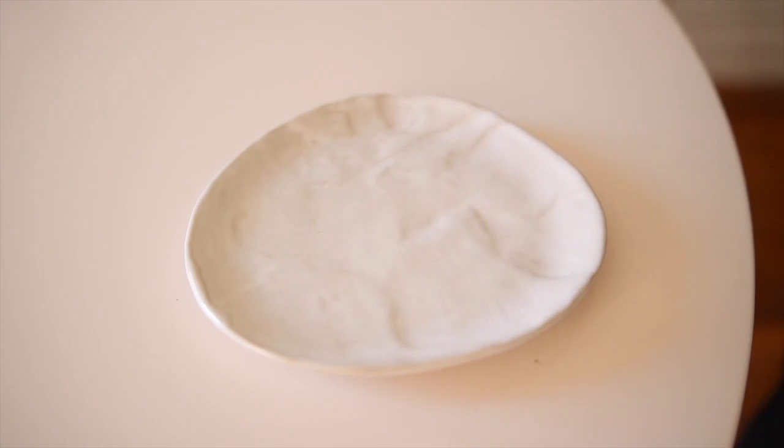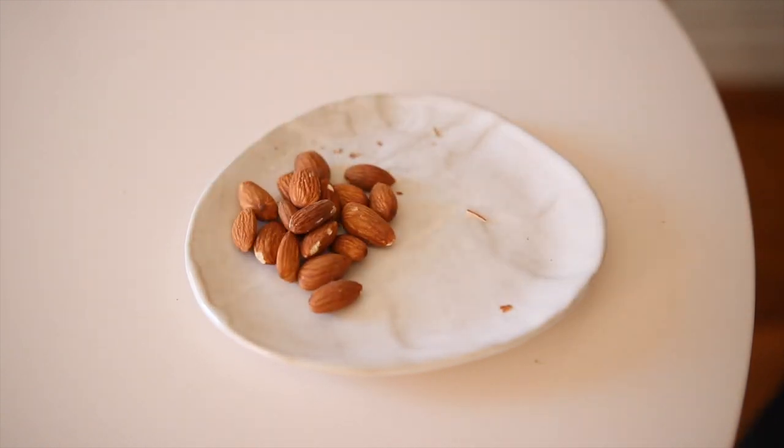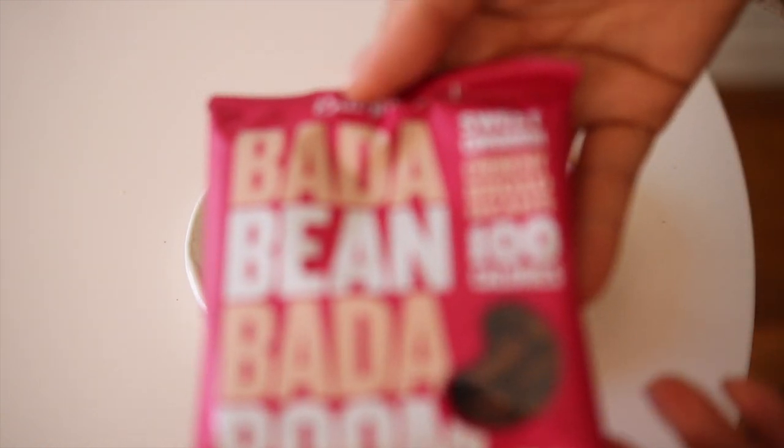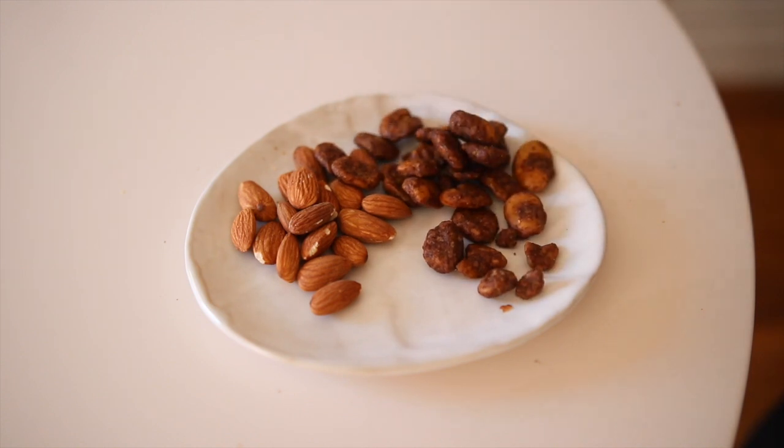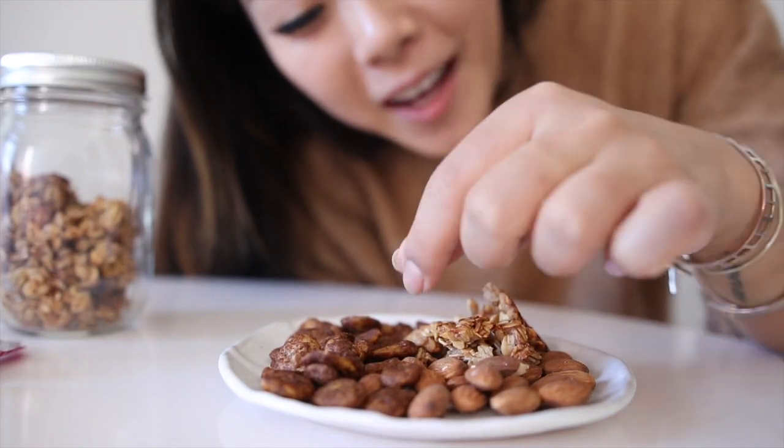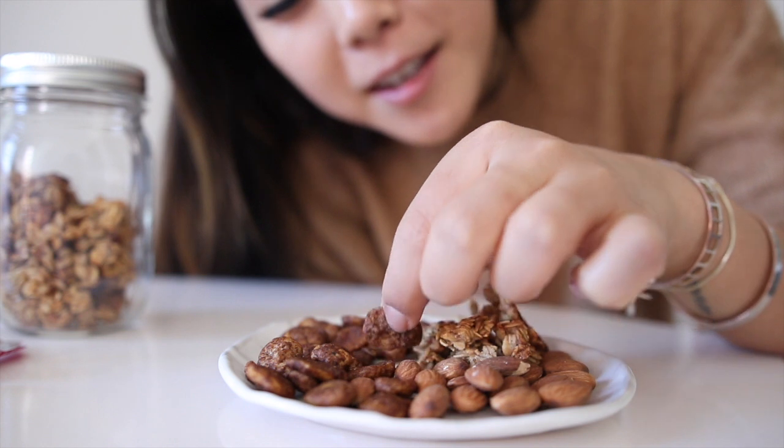I'm putting together a little snack plate. I'm gonna add some almonds and some of these bean snacks. They're just roasted beans covered in cinnamon, and they're so good. I know it sounds really weird, but it's actually delicious. Honestly, I'm not even that hungry. I just feel like I wanted to show you guys some more brown food.